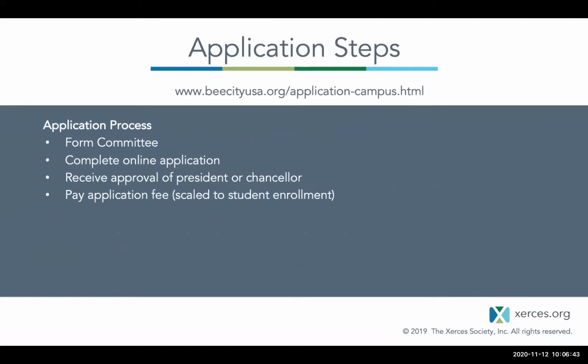In order to apply, campuses must form a committee, complete an online application, receive approval of the president or chancellor, and then pay an application fee. Applicants don't need to have already achieved all of the commitments before applying. Applying is essentially a pledge saying that in the first year or two, you will complete all of these commitments.